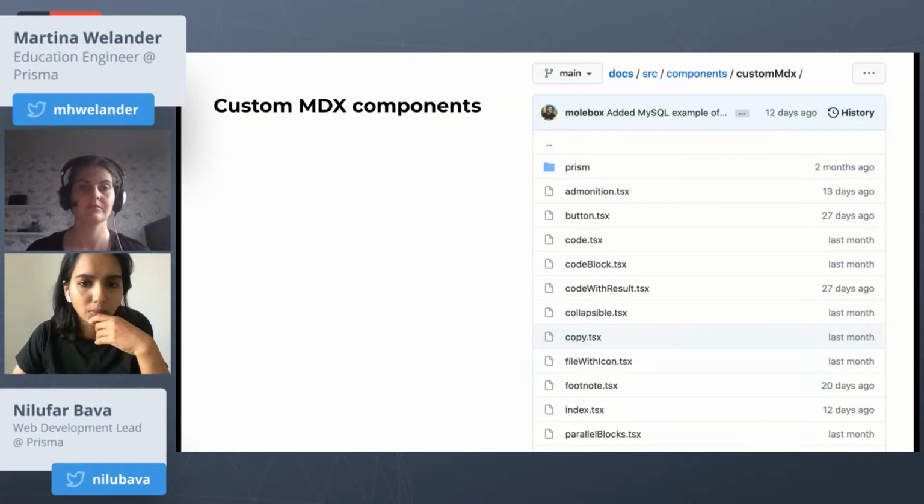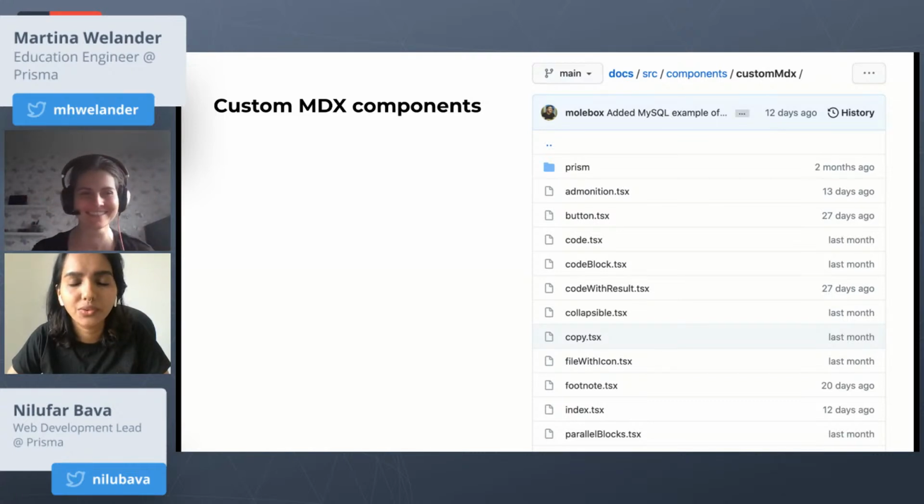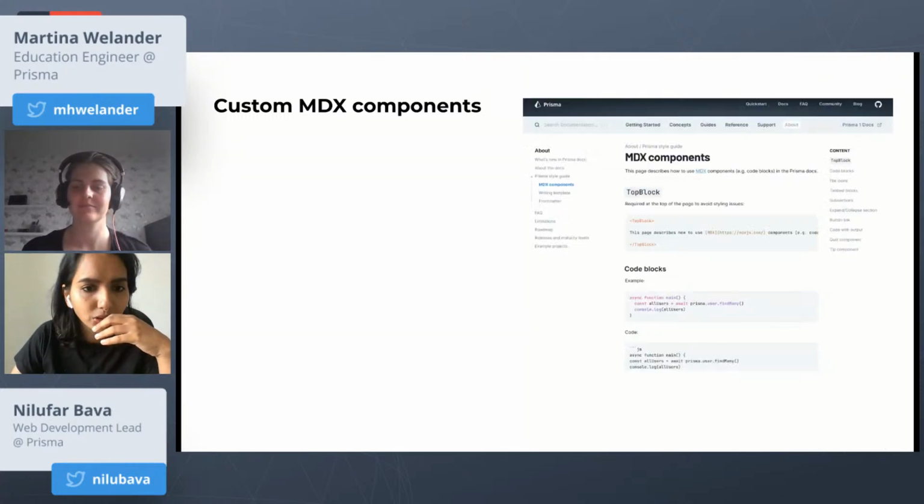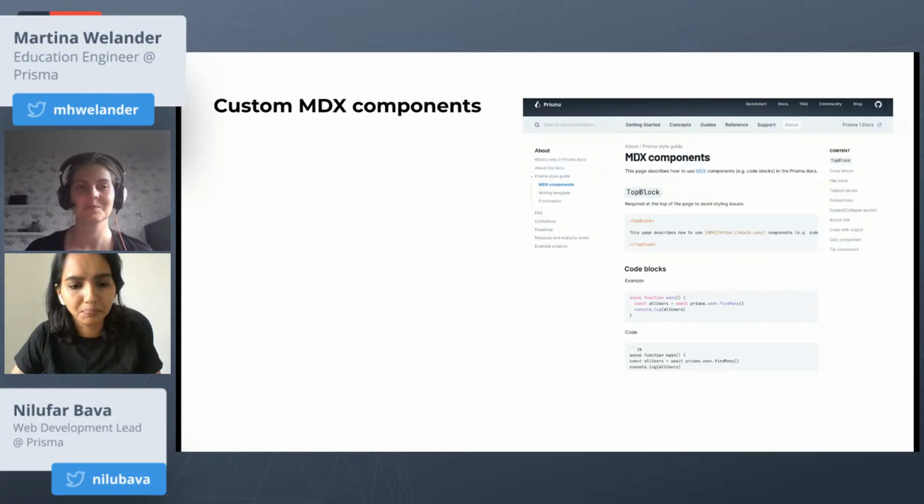Now for the custom MDX components. A variety of components come out of the box from MDX, but still our doc writers are not super happy with what they have. So we are always giving in to their requests for new and complicated components, and now they are very happy. We have a huge collection of really cool MDX components. You can check out the code for these in the components/customMDX folder. And if you want to see how they look, we have a page in the docs website under the Prisma style guide, called MDX components. We have all the sample components listed there.